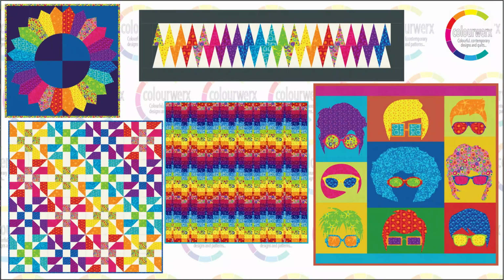When we're next on the air, August 27th, we're going to talk about the Colourwerx fabrics more in detail, the inspiration behind the Colourwerx fabric line, show you some other things we've done with the Colourwerx fabric line, but I just wanted to give you kind of a little sneak peek and taste of what Colourwerx fabrics look like when you put them in quilts.